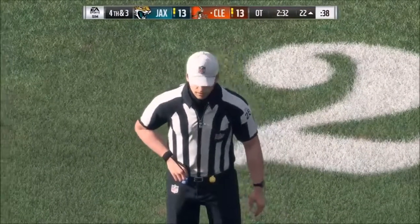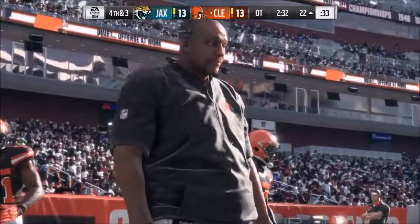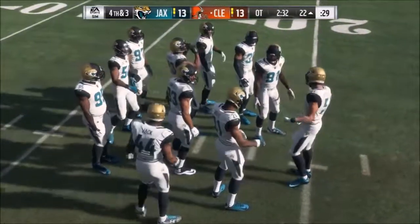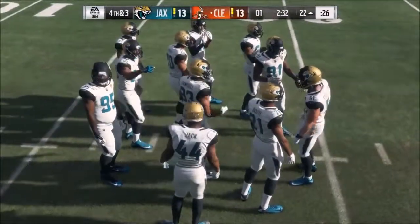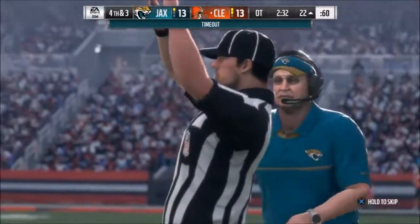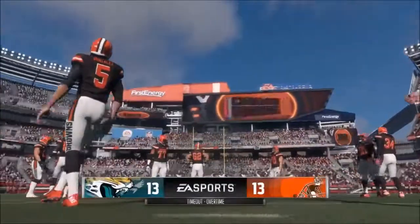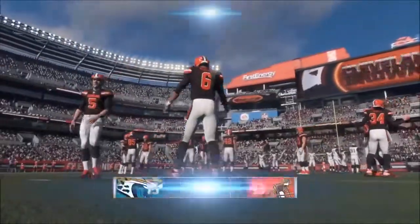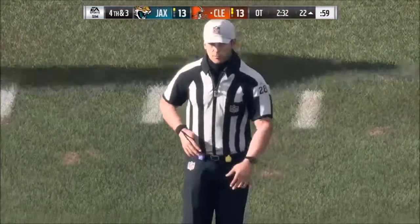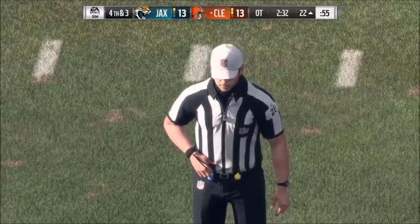After review of the play, the ruling on the field is reversed. So the field goal unit is on the field as this is a big spot right here. And now the Jags going to signal for another timeout. They'll be down to just 1 remaining as we step aside here in overtime.